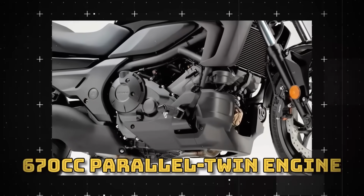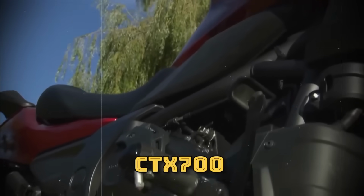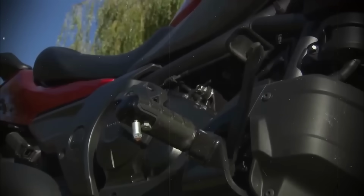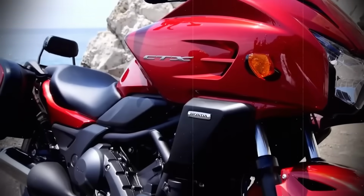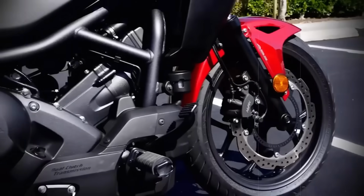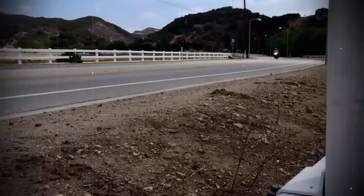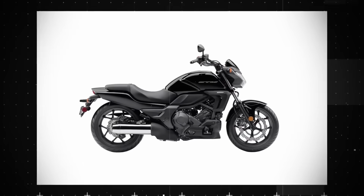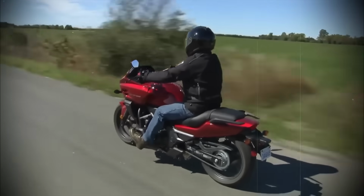Powered by a 670cc parallel twin engine that produces a thoroughly underwhelming 48 horsepower, the CTX700 is a motorcycle designed by committee. It has the seating position of a cruiser, the fairing of a sport tourer, and the excitement level of a dishwasher. The criticism here is that it tries to be everything and ends up being nothing. The riding experience is equally baffling. The feet-forward position suggests cruiser, but the relatively high handlebars say touring bike, resulting in a riding position that seems specifically designed to make chiropractors wealthy.